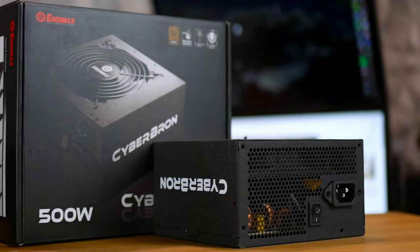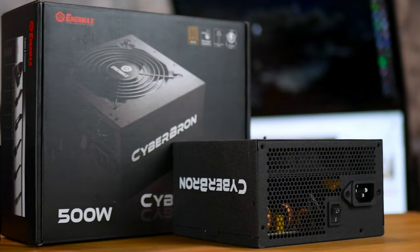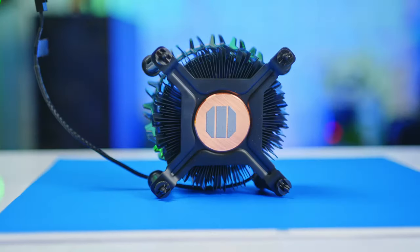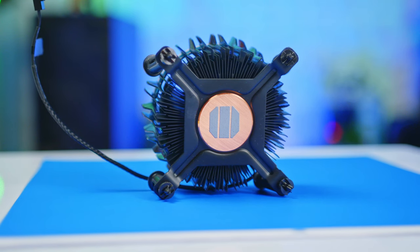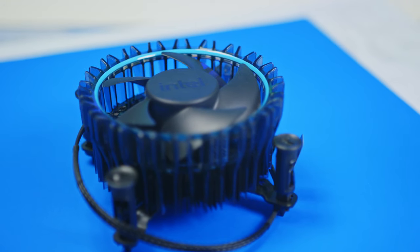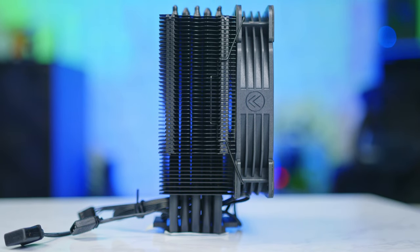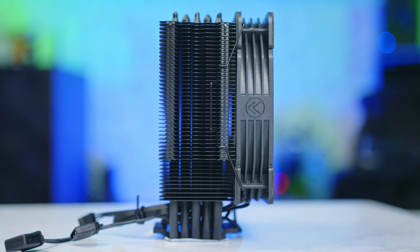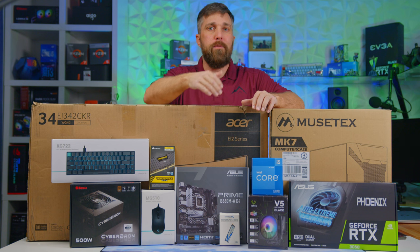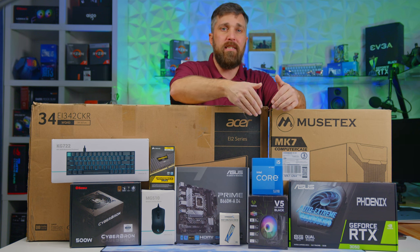The power supply is a 500W Enermax Cyberbron. I also picked up another Vetro V5 cooler for this build. The 12400 does come with the new Intel stock cooler, but that's just barely adequate for heavy use, and the Vetro is probably still the best price to performance tower cooler available. So this is a great $32 upgrade, and it includes mounting for the LGA 1700 socket.